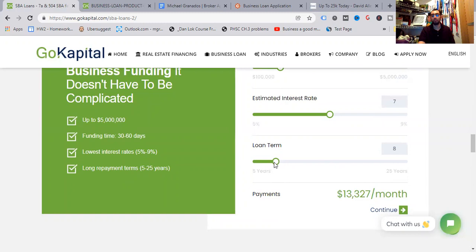You have to take into consideration that sometimes when you get longer loan terms, you're going to see a higher monthly amount estimated. It's like when you go into a car dealership, right, where they tell you, okay, we can give you a better daily payment or better monthly payments, but you have to put more down.